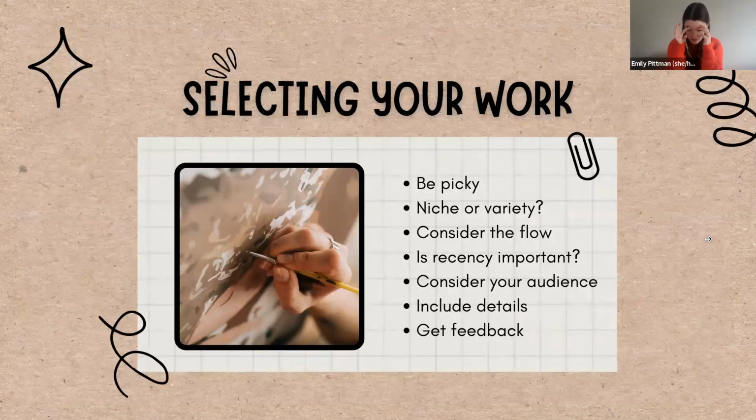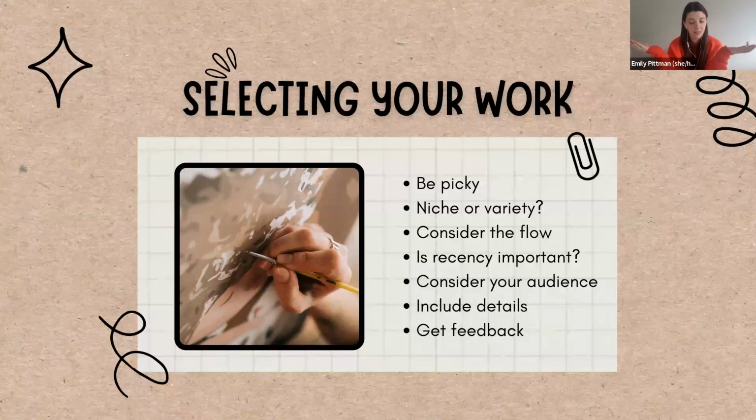This is just a small side note on selecting your work. Be picky. Like I've said, you can have an archive if you want to include anything and everything, but for highlighting your best work, be picky. Is it important for you that you have a niche, or is it important to you to show a variety of skills? It depends on whatever type of practice you're building.